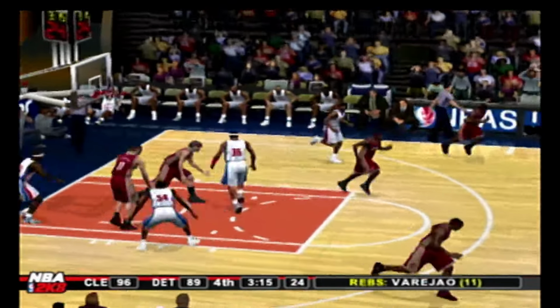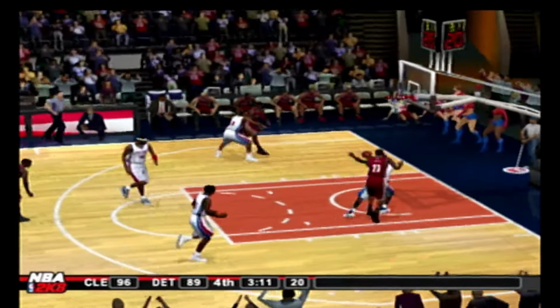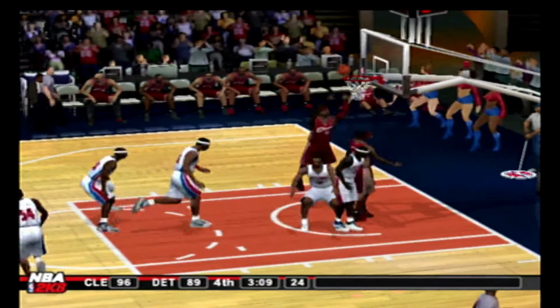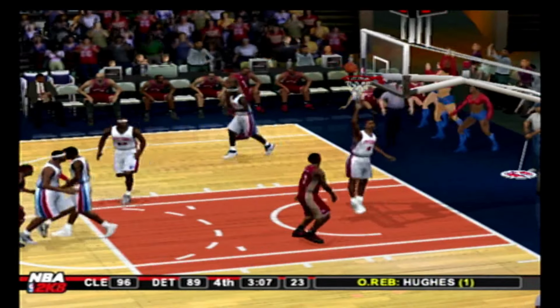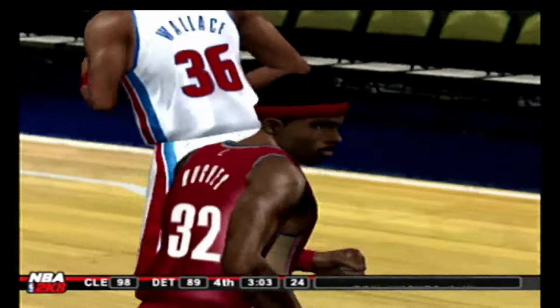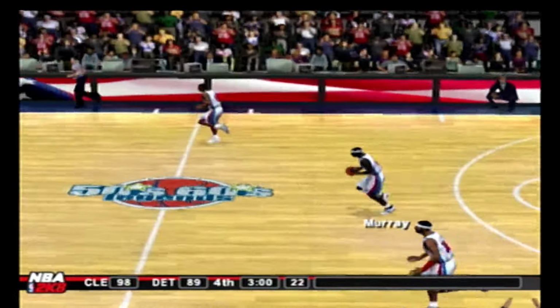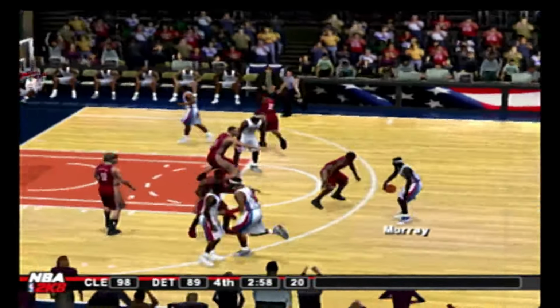Aquilo doesn't get enough under it. To Gibson. Feeds it inside. To the rim. Hughes grabs it, and that's his third rebound of the contest. Rebounded, then the score by Hughes. The Pistons bring it up. They trail 98-89.